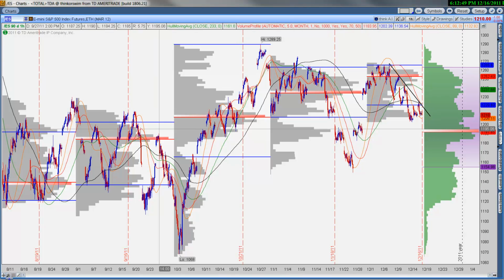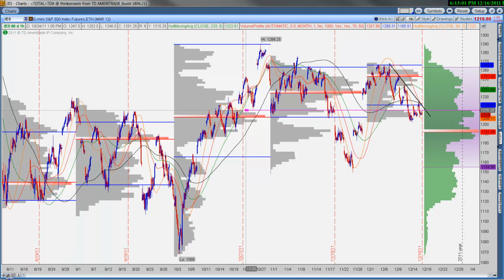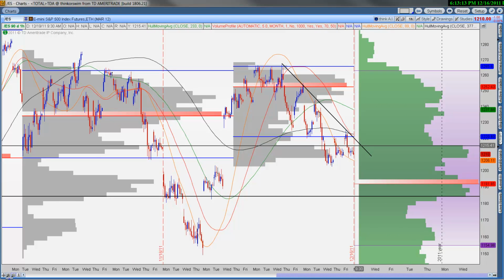But now I want to look at a monthly composite of the S&P and see what's going on. What I'm going to do is point out the high volume level that we're really keying on, and it is from 1184-ish to 1215-ish. Currently, zoomed in a little too much. Currently, we're inside of that range, and we're at the top of the range struggling to get above that, or I should say, staying above that. We closed 3 days in a row below it. You can see the volume point of control for December. It's still at the top of the range.